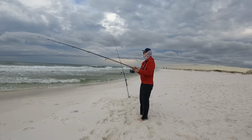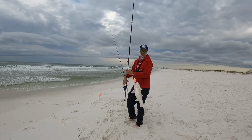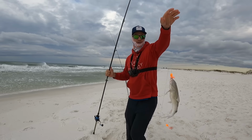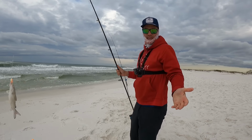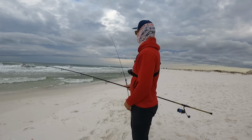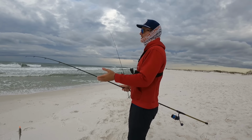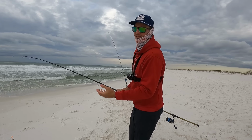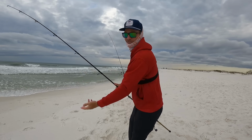Mr. Kitty. I knew we would catch one of those today in the muddy water. This is a saltwater catfish. Now, a lot of you guys, when I catch these, are like, why don't you like catfish, Brent? We love catfish. Well, I don't dislike freshwater catfish. I dislike the saltwater catfish because they're slimy and they spine you and they have poison in their fin and they don't taste that good.